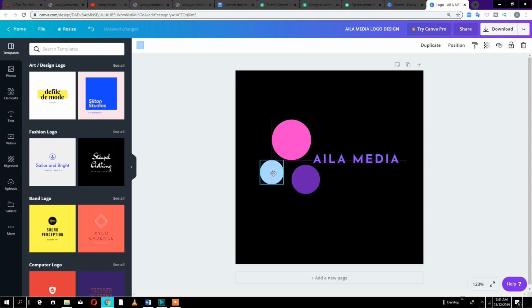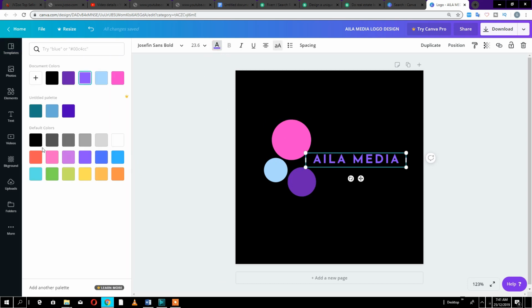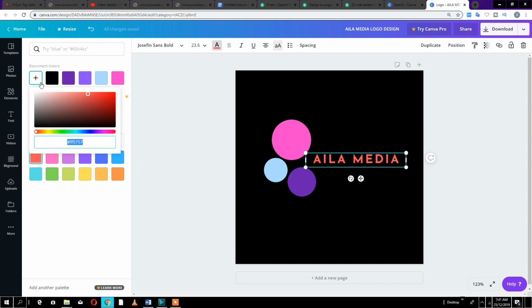Now you can actually change the colors of the logos if you want to. If you want to make this red, we just go over to this place and click on red. If you don't like this shade of red, you come over to this place, and you click on it to give you an opportunity to change the shade of the red that you want. You can pick a darker red or a lighter red. Now if I keep clicking, you see the red keeps changing. Okay, let's say I'm okay with this one, Aila Media.